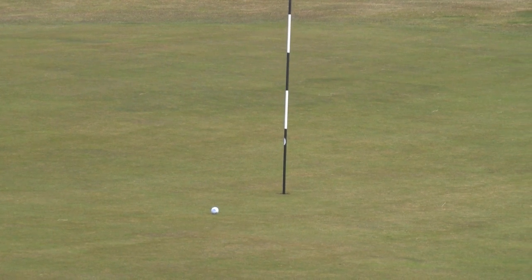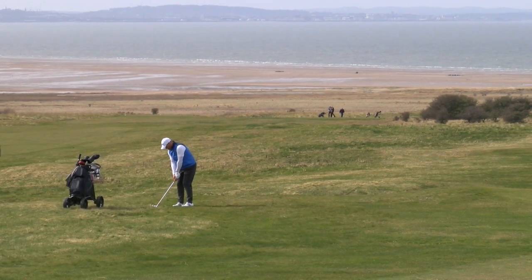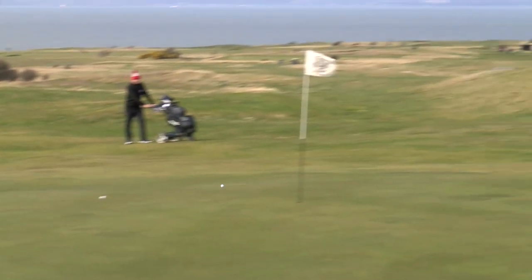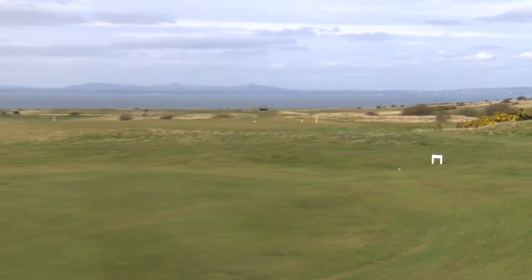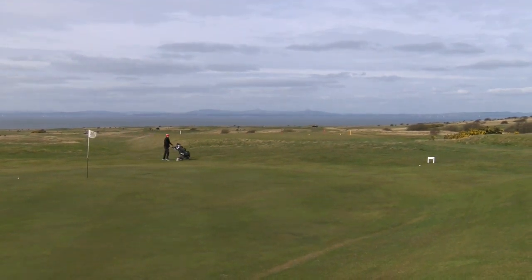Now, back to Gullane and the 16th, and Jason Brown. Now, Jason's been working on his power. Look how far up he is on this par 5 already. And, well, he's certainly developed his power. He's struggling to control his power. It's not always appropriate to have such power, but, well, he's all about the power play.